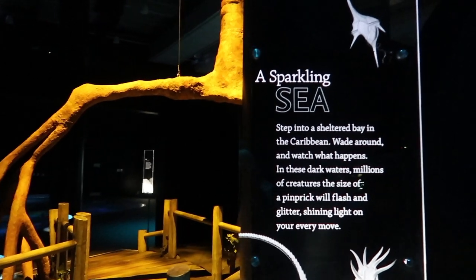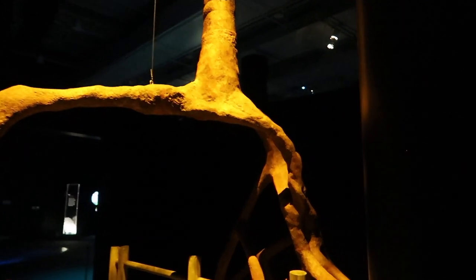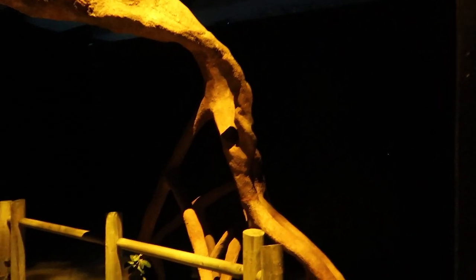It was amazing. A sparkling sea. Step into a sheltered bay in the Caribbean, wait around and watch what happens. In these dark waters, millions of creatures will flash, glitter, and shine. Here you can walk over the simulation of water filled with bioluminescent organisms. Here we go. This is a crowd pleaser. People are loving this, including me.